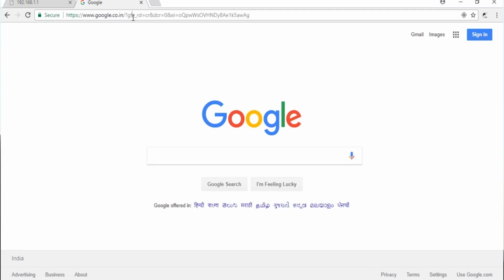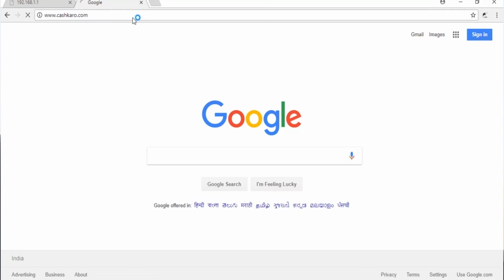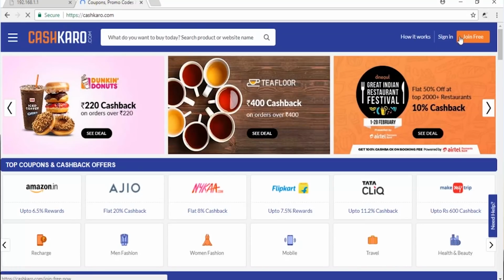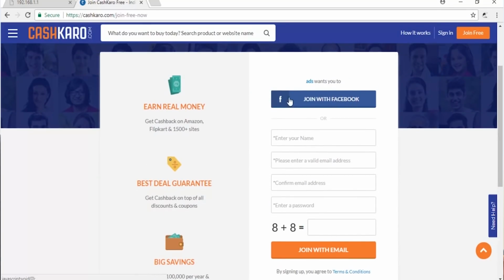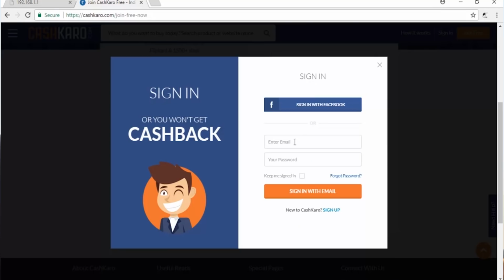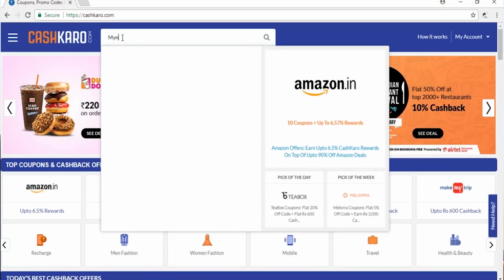Okay, so now let me tell you how CashKaro.com can help you save money on Myntra. Just follow the steps on the screen and I promise you that you will not regret it. The first thing you need to do is visit www.cashkaro.com and click on this orange join free button that you can see on the top right corner of your screen. You can join using Facebook or with your email ID, and it will only take a few seconds. Once you join CashKaro, just log in and search for Myntra in this search bar right here.